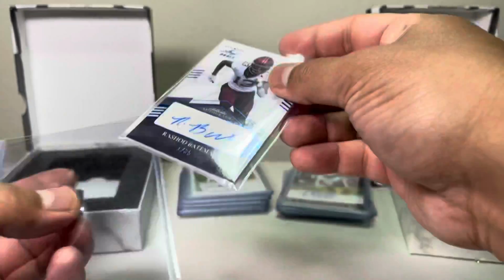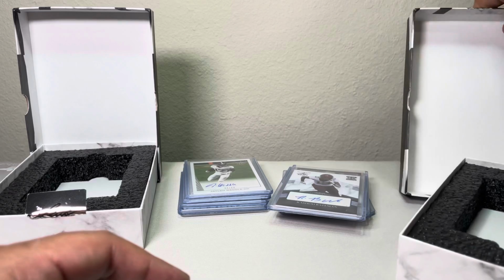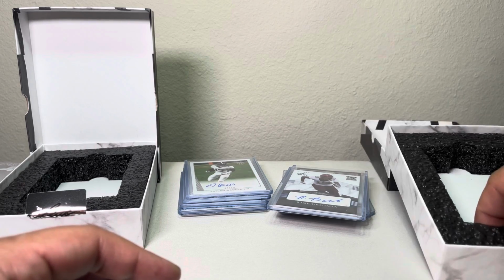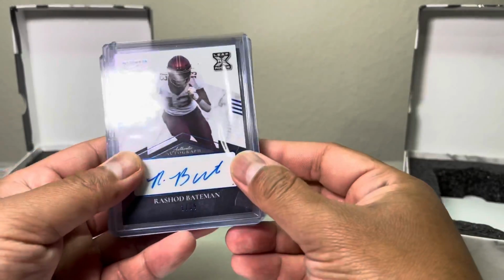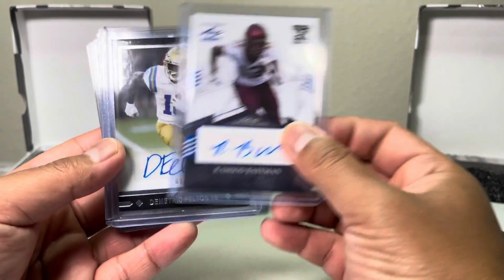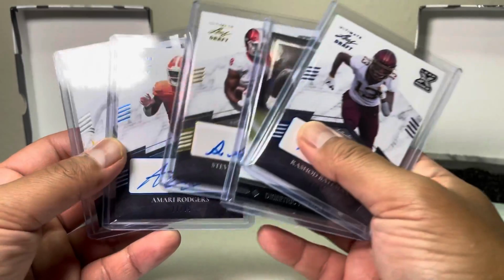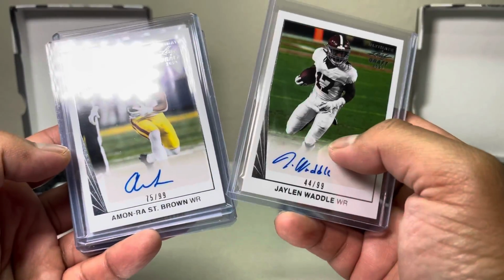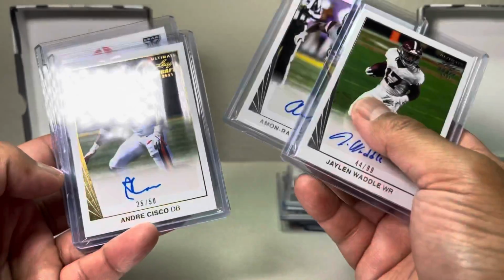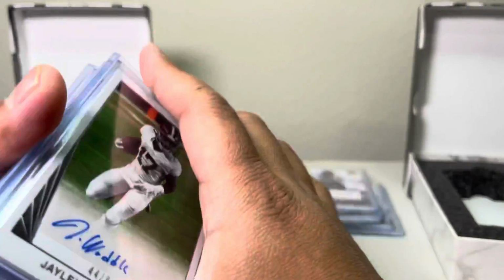All right, so guys, out of these two boxes, we didn't get any quarterback. I feel like the Leaf Draft Football, we did better than these, but it's not bad. Just only got two receivers. So these are mostly receivers. I'm on St. Brown, I believe that's the Lions and Dolphins. So that's about it. Not bad.